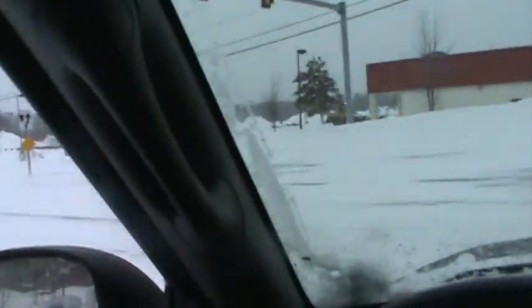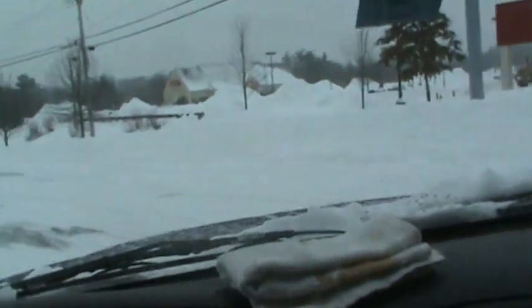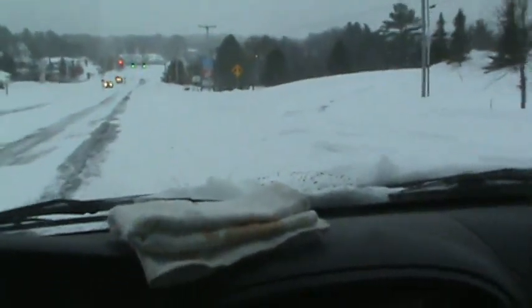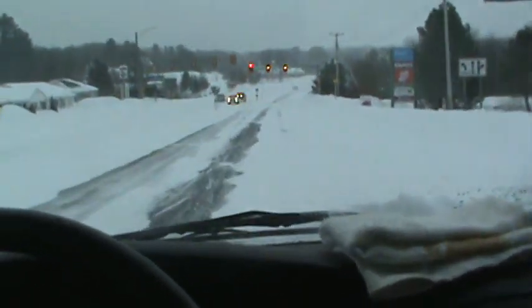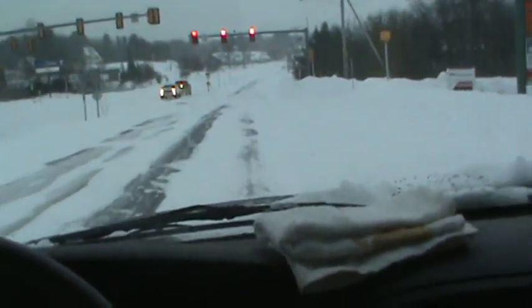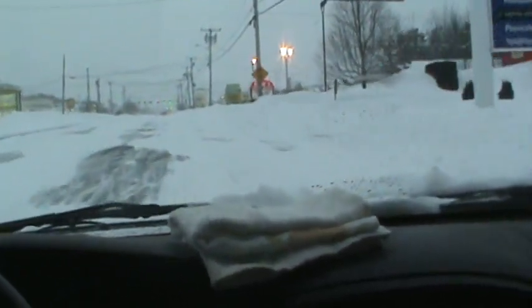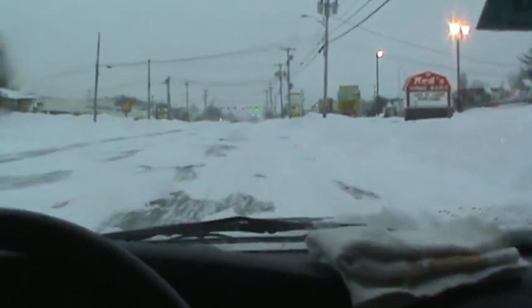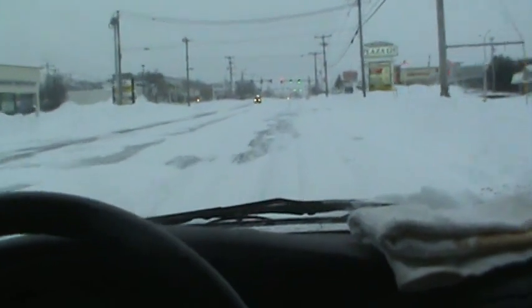Let's see what we got. There's a bunch of Burger Kings and McDonald's and that kind of stuff down about a mile away. So I figure that'd probably be my best bet to see what they got. I'll turn you back on in a second. Got some bare spots. Some of the buildings are lit up too, so that's a good sign.